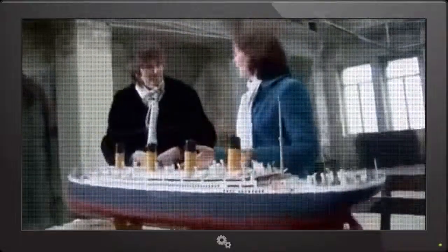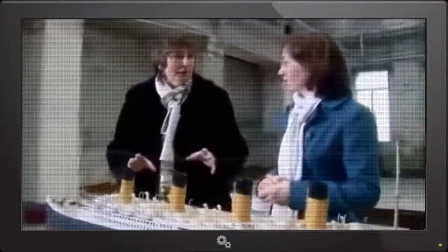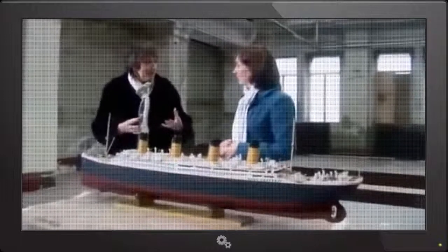Jennifer meets Una Riley from the Belfast Titanic Society to discover how it all came about. Una, looking at this model of the ship, how did this happen? Why did they decide to build a ship on this scale, so big? It's basically all down to one man, William Pirrie. He was chairman of Harland and Wolff at that time. He was very keen to promote Belfast and to get work in to Belfast in the shipyard.